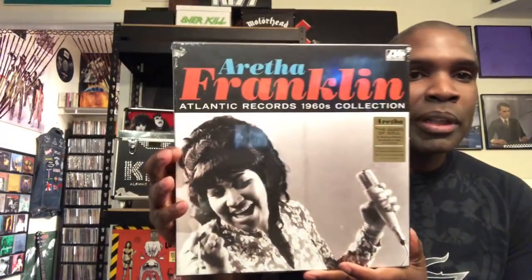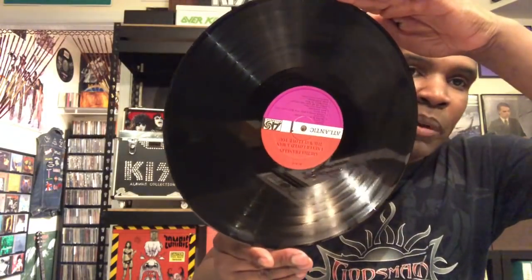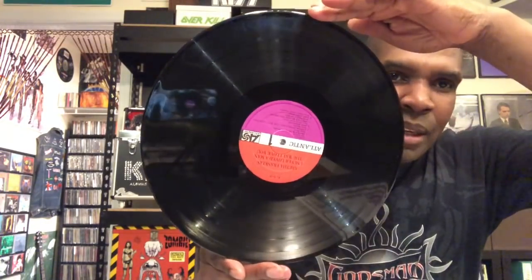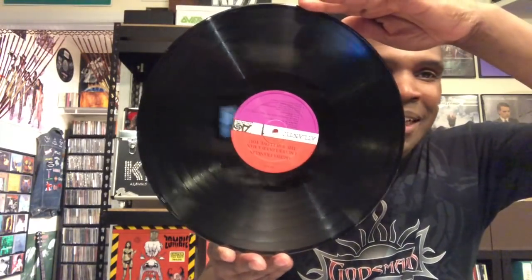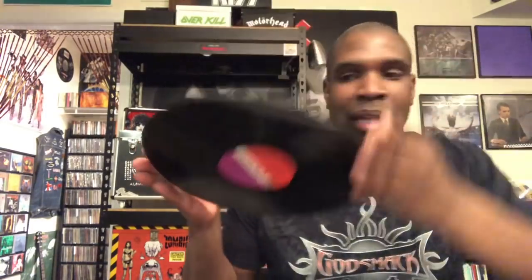A very basic set, no extra booklet or anything like that. It's really just, here's some nice pressings of the albums. I'm not going to take every single one of them out, just to give you an idea. But it's all of Aretha's early classic stuff. Nice 180 gram vinyl, and they all sound pretty darn good. I've listened to two of them so far, and the pressings sound really good. And it's really cool too that they stuck them all with the original Atlantic labels, is what I was trying to say. Each one of them is a little bit different, so that's cool too.